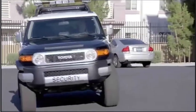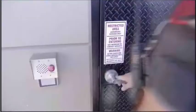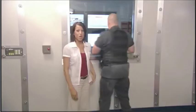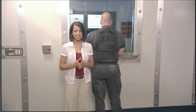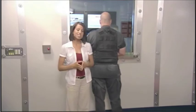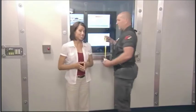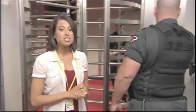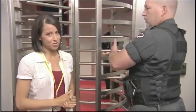Of course, what Switch's customers notice first are not the brand names of the technology, but the brawn of the security. With so much invested in this facility, Switch takes physical security seriously. Very seriously. So, the SuperNAP's front lobby is called a man trap because nobody gets in or out without the permission of the armed military trained security force.